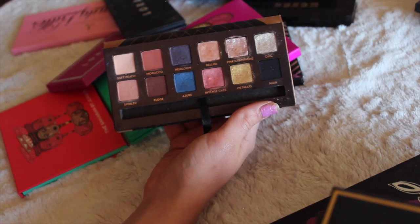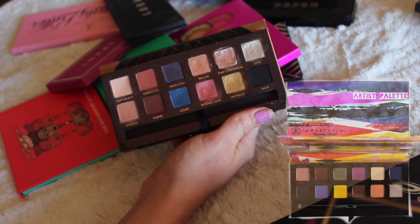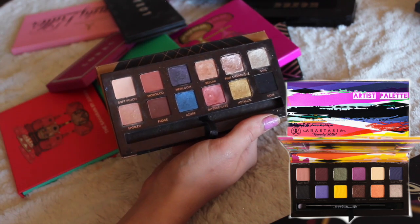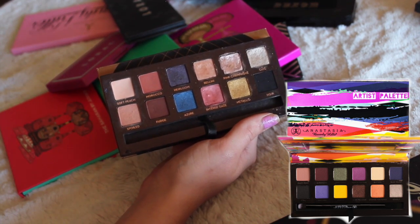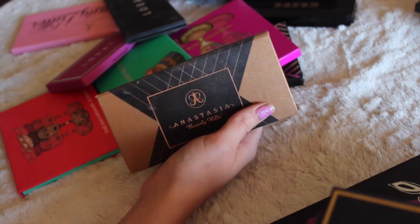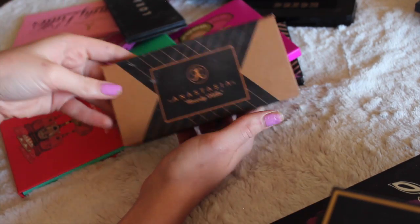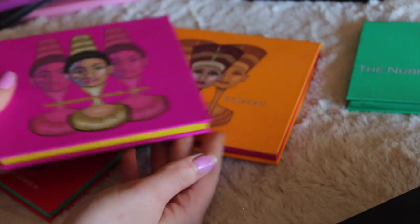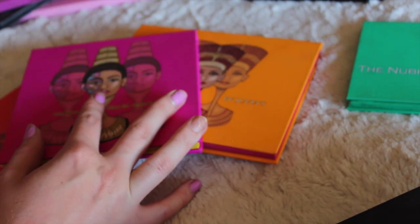But I'm glad I got my hands on it. I'm kind of mad that I don't have the artist palette, because I saw it in Sephora and I definitely contemplated it, and I was like, I don't need it because it had that weird yellow in it. But looking back, I wish I had that one too, but again, a great palette. Love the packaging.